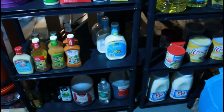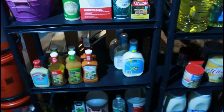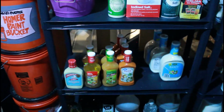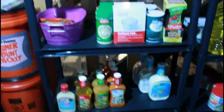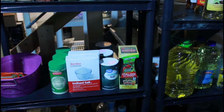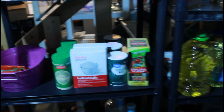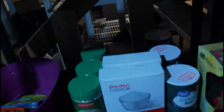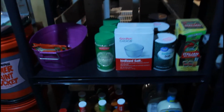And so on the next shelf is more so salad dressings, different kinds. There's also a bottle of horseradish sauce. Right there is an Italian dressing maker, and it comes with the crochet. Oh, excuse me. And y'all, I have not used this at all. I bought it years ago, and I just have not got around to using it.